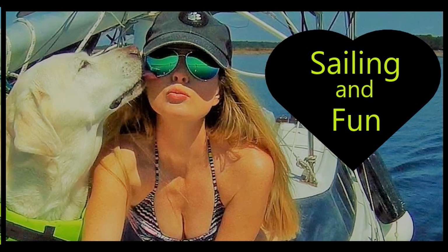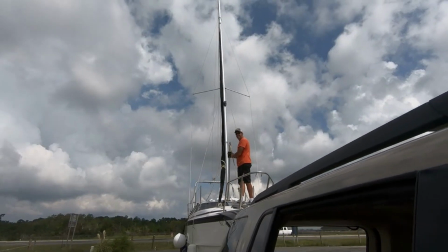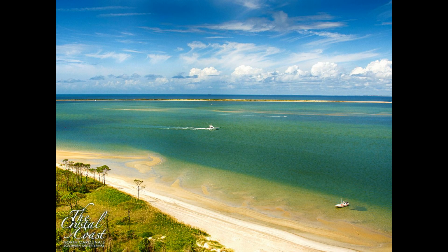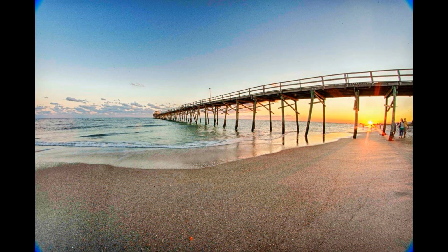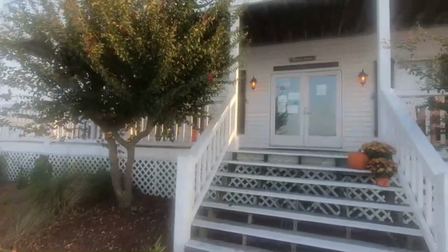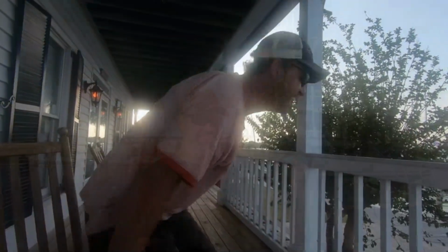Previously on Sailing and Fun, the captain got the boat road ready to make the 1,000-mile journey to the Crystal Coast of North Carolina, where we hung out in a beautiful marina. And because we were the only ones staying on our boat, we had the place to ourselves most of the time.